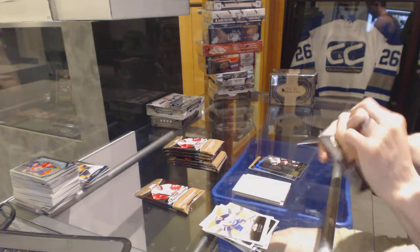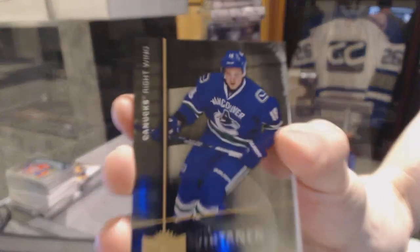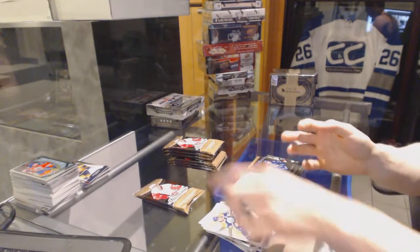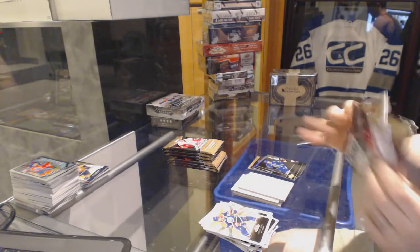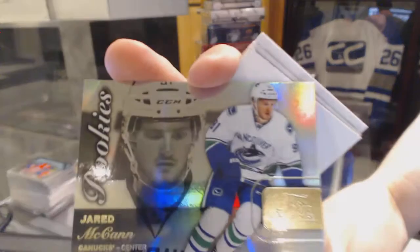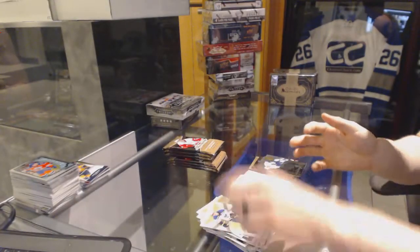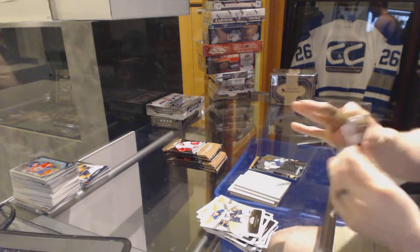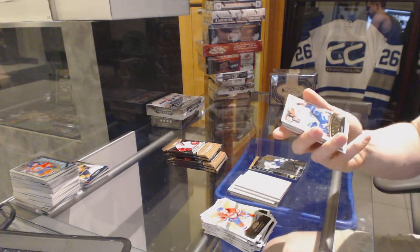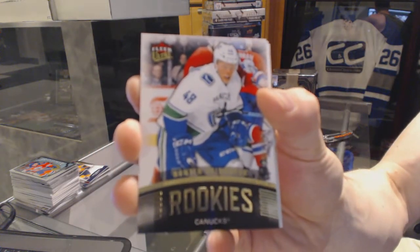O-E-L. Metal Universe for the Vancouver Canucks, Jake Virtanen. Flair Showcase for the Vancouver Canucks, Jared McCann. Flair Ultra Rookie, numbered to 699 for the Vancouver Canucks, Hunter Shinkaruk.